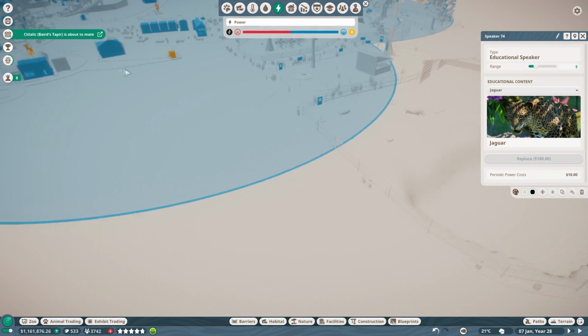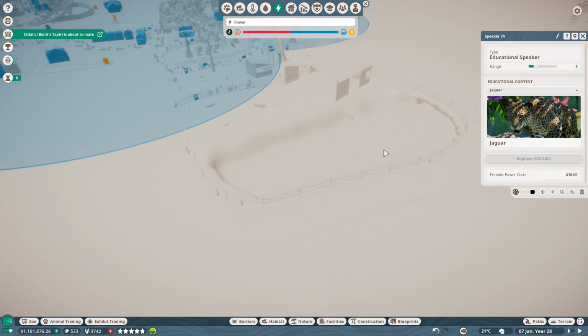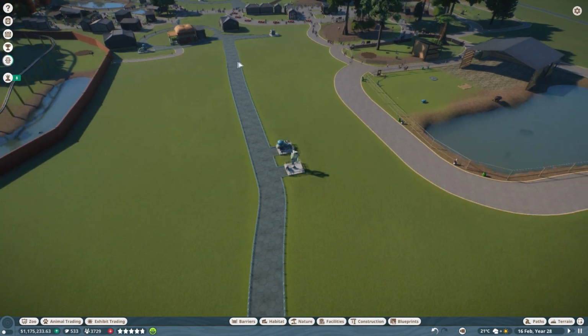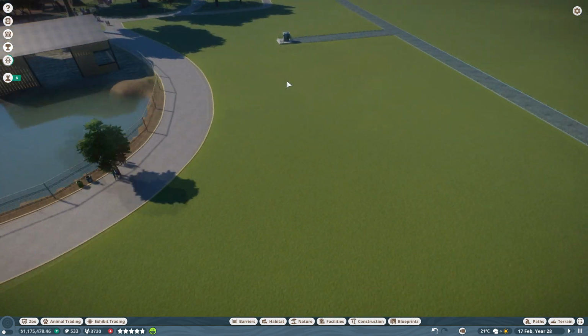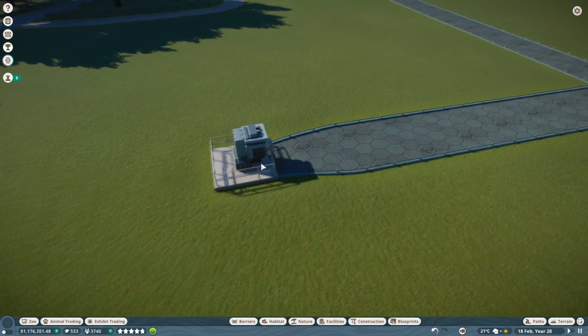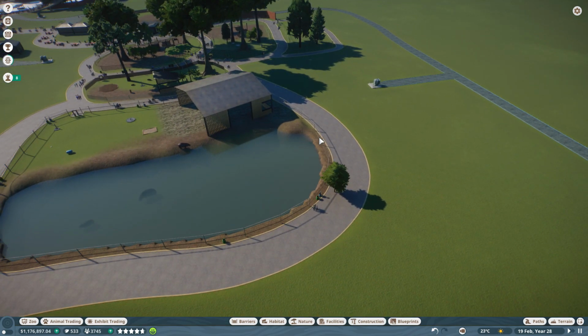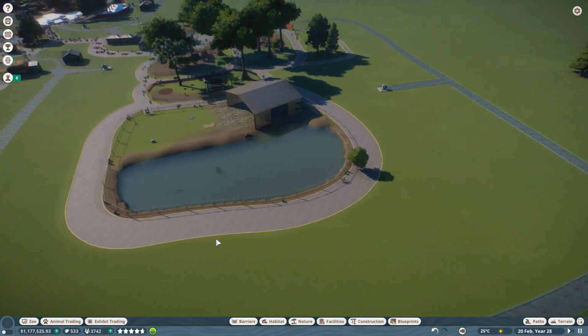All right, so we're going to have to extend the service path down this way and put down power and water purification so we can reach that. So I will go ahead and do that and be right back. All right, so we've extended a staff path right down through the middle and looped it around, and right here was where the power transformer needed to be to reach this outer edge right here. And it should be enough to power the boat ride.